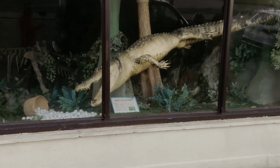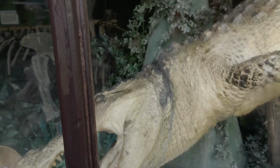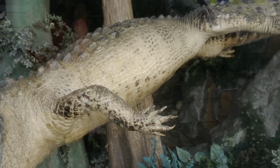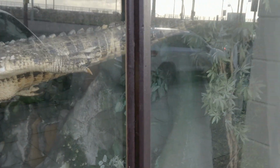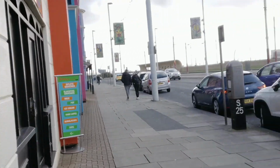Ooh, crocodile. You know them golf balls? That's what they found in it when they opened it up. Look, see, 12 foot long. When they captured it, it's real. Well, I won't say that one's real. But the real one had 223 golf balls inside it. Well, anyway, I digress. So we've had a great day.